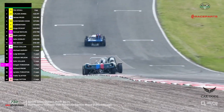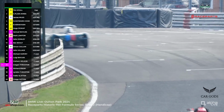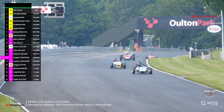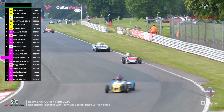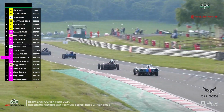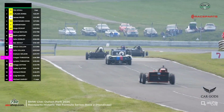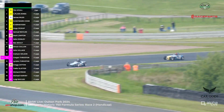But that car, number 31, looks quicker in this race, doesn't it, really, than it did in the first one earlier on today? Yeah, it seems to be. It was obviously right at the front in qualifying, wasn't it? But didn't have such a strong first race as we thought it might do. Eventually finished 4th in the end, which was probably slightly flattering given the couple of cars that had dramas ahead of it. But Greg Catton seems to be going pretty well here in the number 31. He's one of the entries in Class D, a new class structure this season for the Raceparts Historic 750 Formula Series.